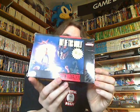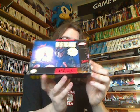I was also happy to see this next one there because I am trying to get every edition of this game, and that's Out of This World for the Super Nintendo. $10, and the box condition is pretty good on it. It's just a little bit indented here. It's complete.